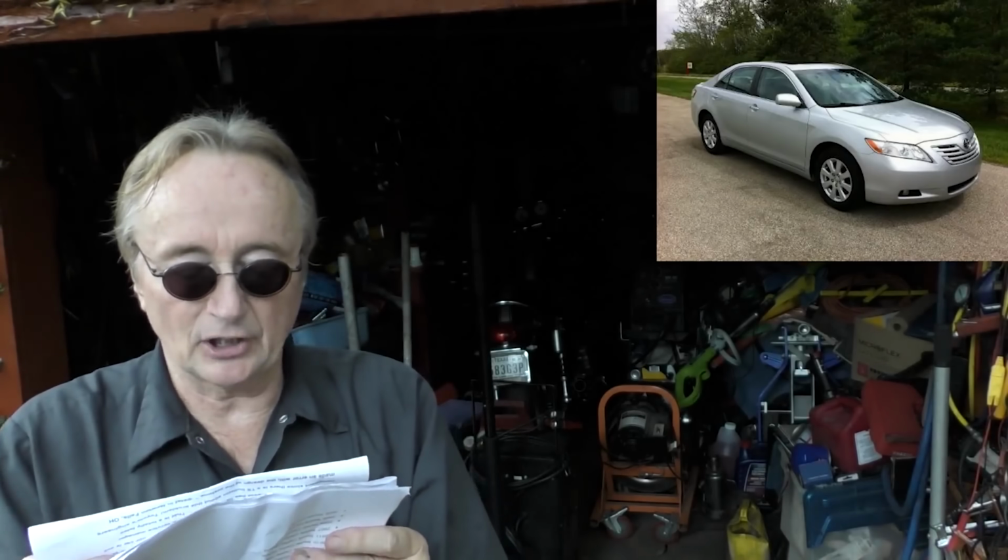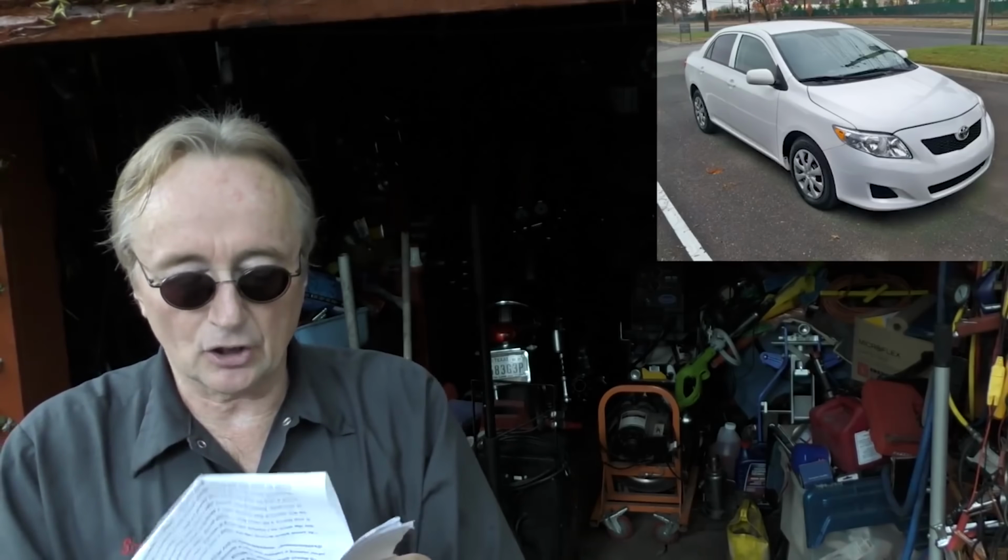2007 to 2009 Toyota Camry. 2009 Toyota Corolla. 2009 Toyota Matrix. 2006 to 2008 Toyota RAV4. 2007 to 2008 Toyota Solara. 2007 to 2009 Scion tC. And 2008 to 2009 Scion xB.